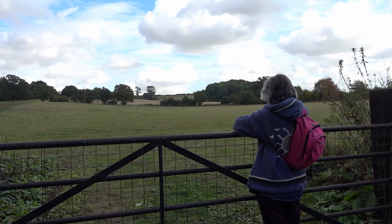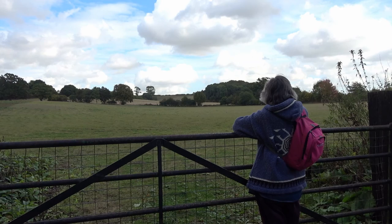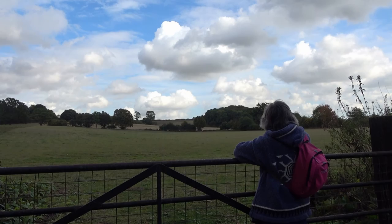I was looking over the gate here, thinking this is Constable Country with the undulating meadows and the oak trees and the clouds.